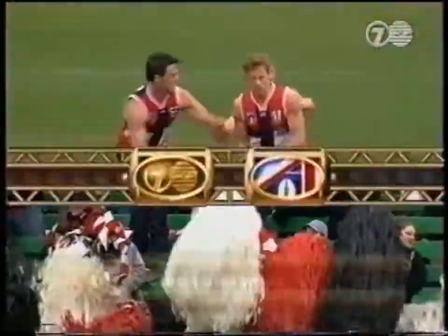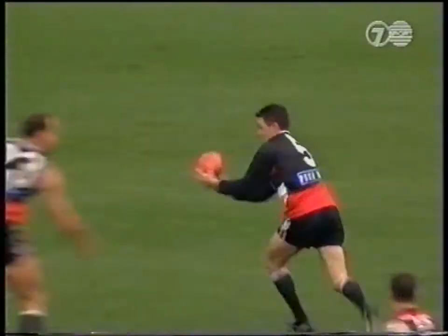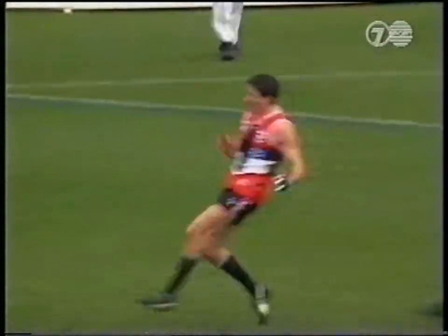Has Aussie Jones come to play? Yeah, he certainly has, Drew. He's been a terrific player. As Drew Morford up here in the commentary box has been KO'd. He's actually fallen from his chair.